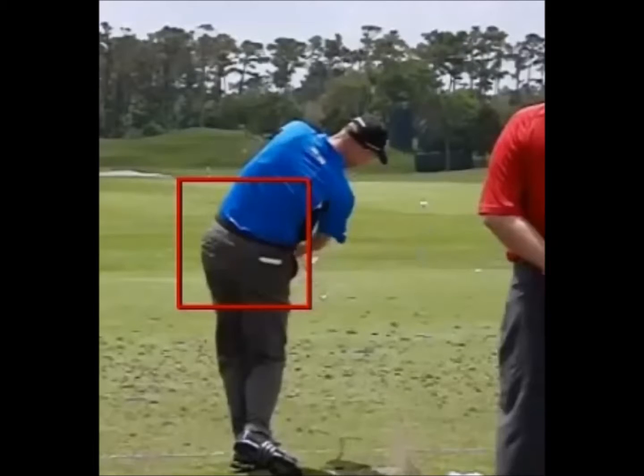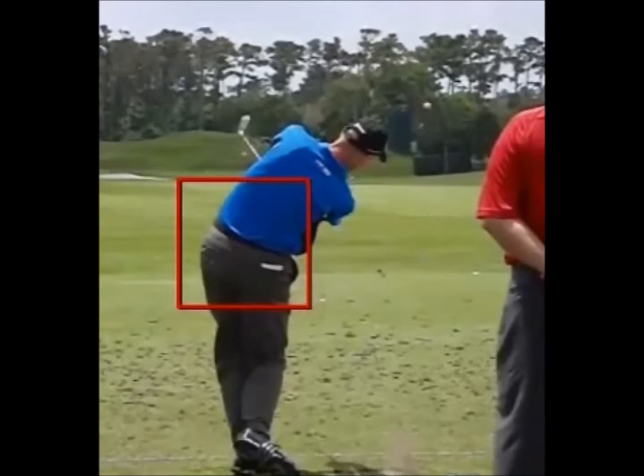That club face is just so passive. Look how much that club face is looking back at him. There's absolutely no rollover there, but to halfway through is just as good as it gets.